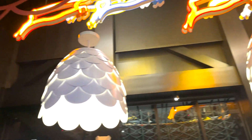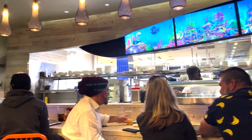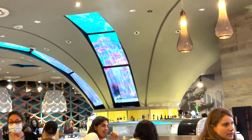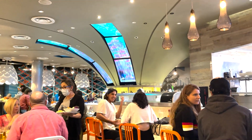Just sat down. It's very cool in here. I am sitting right by the sushi bar. There's a giant sushi bar, an actual bar. It's very cool in here. I love all the different shapes. It's very happening in here.